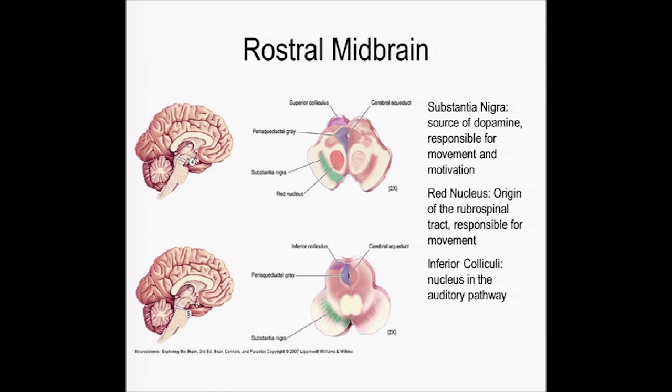So slicing through the brainstem, you can see areas like the substantia nigra, which stands for the black substance. And this is that area of the brain which has lots and lots of dopaminergic neurons. The dopaminergic neurons are the ones that die when you get Parkinson's disease.